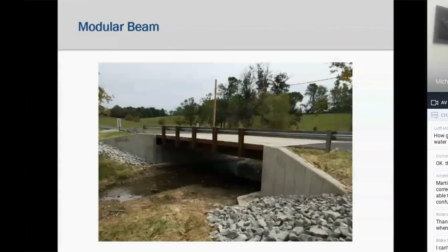So for this bridge, the superstructure package was designed and built so the local county bridge crew could install the bridge. Within 6 hours of delivery, the superstructure modules were installed and ready for deck reinforcement and concrete.